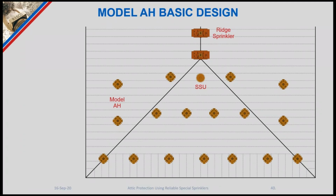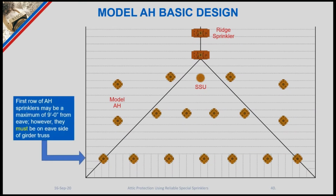Our first thing we need to do is be aware that the line of AH sprinklers has to be installed on the inside of what's referred to as a girder truss, and that's a large piece of wood down here that is framed up with some type of open webbing. Sometimes it's two of these step-down trusses together, and because it has all that extra lumber there, we need to be concerned about that as an obstruction to flow. The easiest way to be unconcerned about that is just to say, hey, I'm putting my sprinklers on the inside of it. So they're going to be able to deliver their flow down to the eave without any kind of problem. Once we do that, we're in good shape.